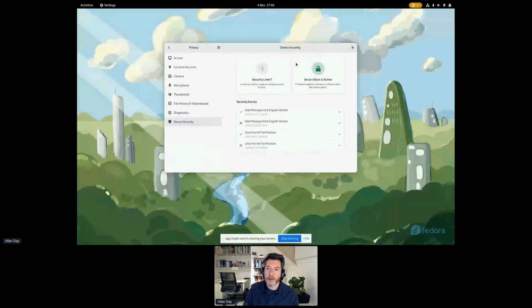I know I'm short on time here, so I'm just going to skip through the rest of this quickly. Secure boot status, pretty obvious. We do want to emphasize this. We know that some people do have to disable secure boot, but where possible, it is important that it is enabled.